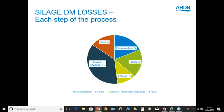So where are these losses coming from? Here I've got a pie chart, and you can see from that pie chart that we have losses at every stage of the process. Some losses are unavoidable. We will always have some field losses, but we want to minimize them. We will always have some fermentation losses, but again, we want to minimize them. It's surprising in harvesting for silage clamp how much of the grass never ends up getting into the clamp, blowing away in the field in the wind, or falling off the edges of the trailer.